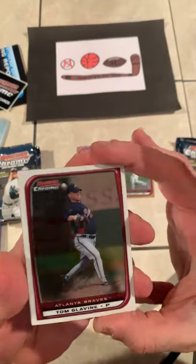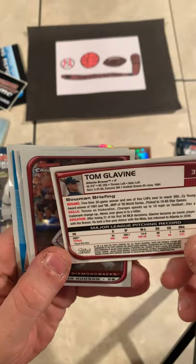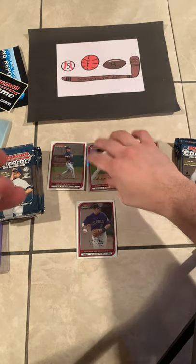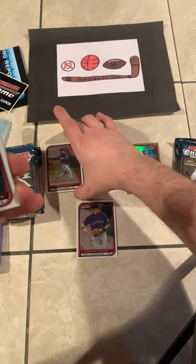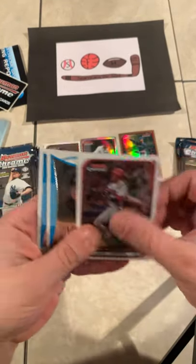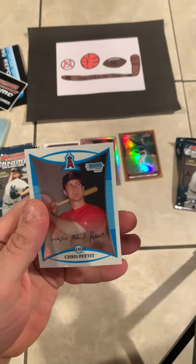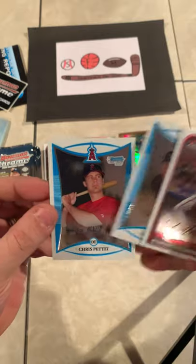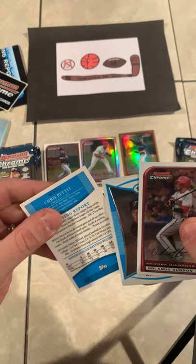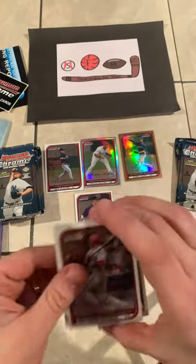Tom Glavine. Love Tom Glavine. Hall of Fame pitcher. This was right before he came over to the Mets. Again, Tom Glavine, classy guy, great pitcher. So we'll put that on screen for now too. Like that card a lot. Orlando Hudson, Kyle Ginley, first Bowman, and a Chris Pettit, first Bowman card. Interesting signature. Christopher Michael Pettit.